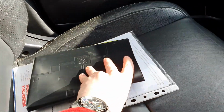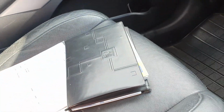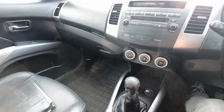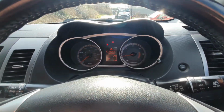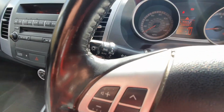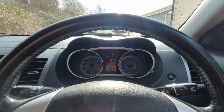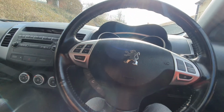We've got the full book pack here, and stacks of receipts and invoices for work that it's had done, and it has a clutch and flywheel as well. But yeah, really for the price, £3,500, it's an absolute bargain. This automatic lights, automatic wipers, great thing.